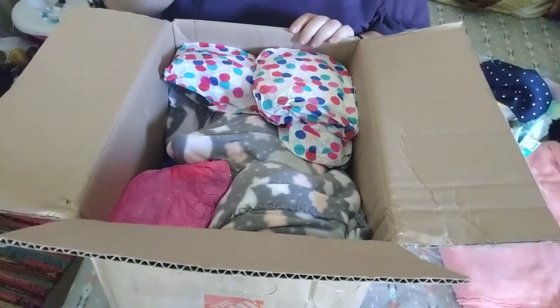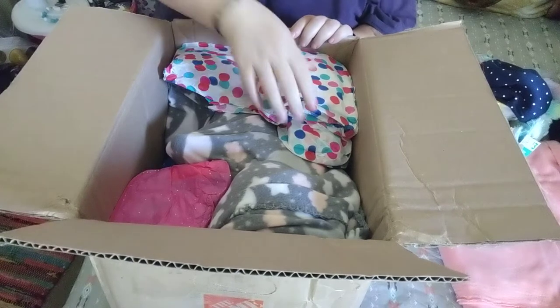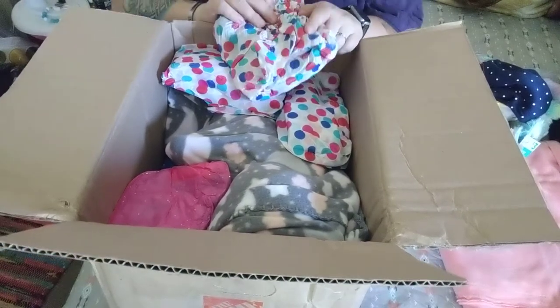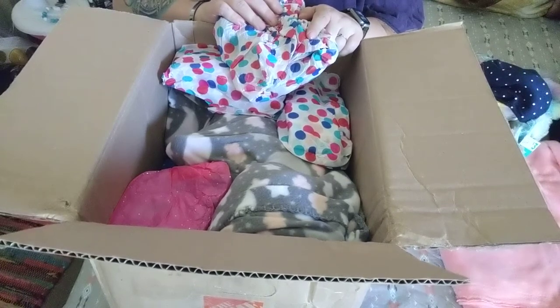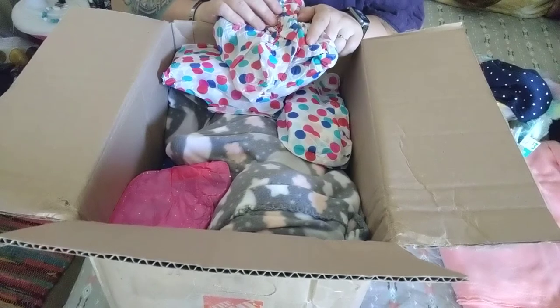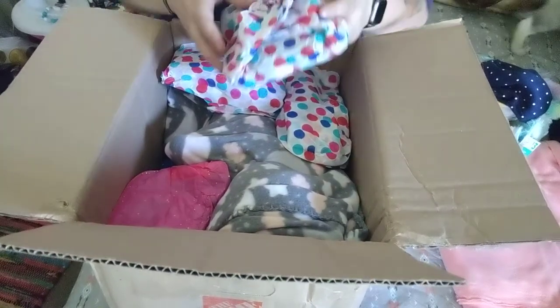Cat's trying to get in the bassinet. Whiskey, you need to go lay down. I have a German Shepherd, y'all. And if any of y'all have a German Shepherd and are watching this, you know they think they need to be the center of attention all the time. So if they're not, then they're going to be annoying.